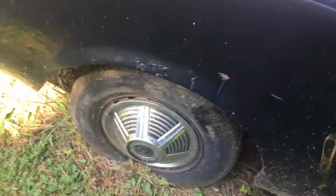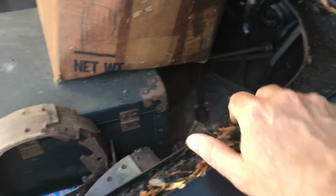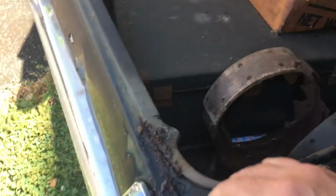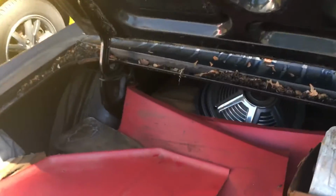I pulled off the tires and put those on, but obviously those are shot. 0 miles. Oh wow. Through. Trunk looks pretty good though. You can't really see it with all the crap in here right now, but the floor is still really good in here.